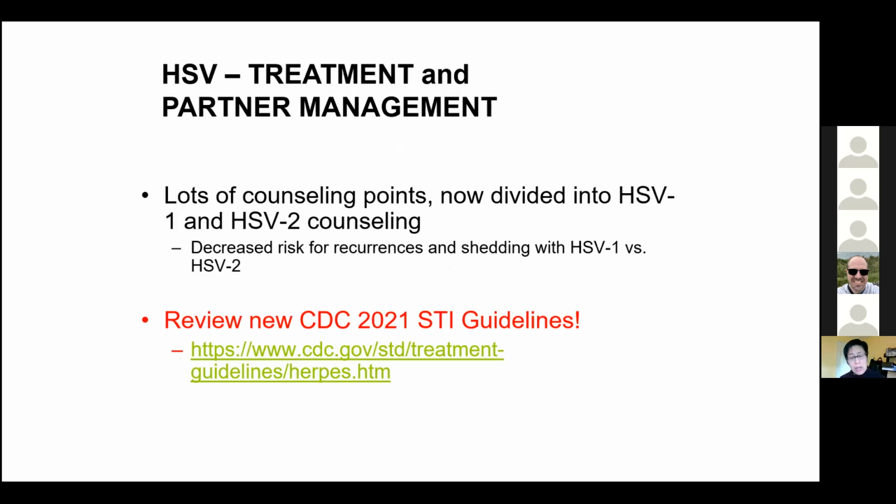For herpes, lots of new counseling points, now divided into herpes 1, genital, and herpes 2 counseling. There is decreased risk of recurrences and shedding with HSV1 genital versus HSV2 genital. So how interesting that you don't always have to take all your herpes 1 patients with terrible genital ulcers at the outset and immediately give them a standard antiviral to take all the time to suppress. Usually for herpes 1, they don't tend to recur as often. Herpes 1 doesn't find its happy home in the genital environment quite as well as it does in the oropharyngeal environment to recur and recur and recur, like the way herpes 2 does.